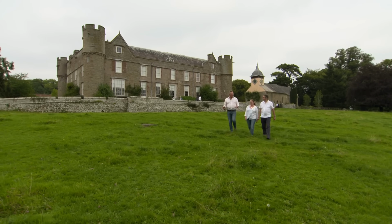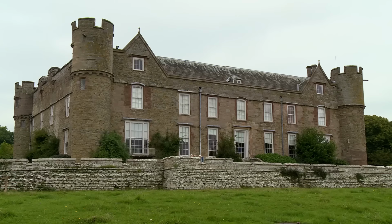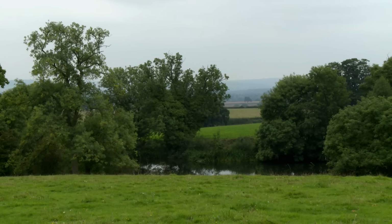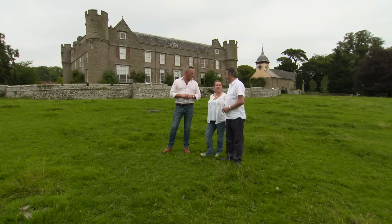Now, you are probably wondering what we are doing here. There's been a castle here in one way or another for 1,000 years. It's now in the care of the National Trust. Thousands of acres for you to explore here with the family and with the dogs and so on. I think this is a great place to have on your doorstep. Yeah, fabulous. Great day out.